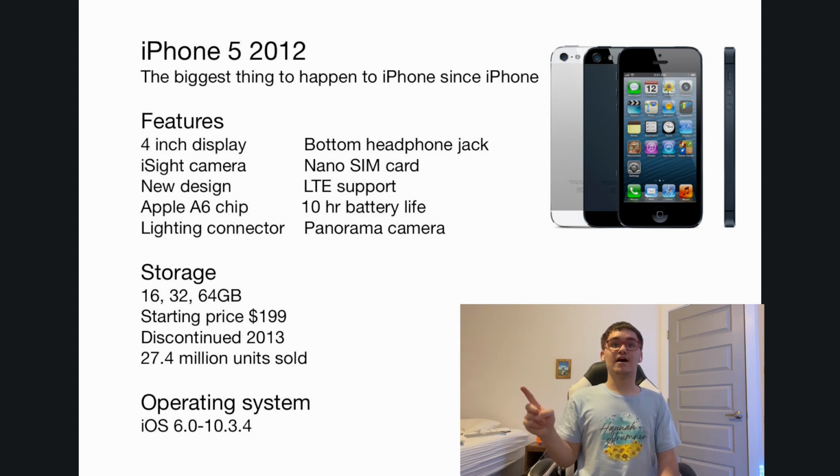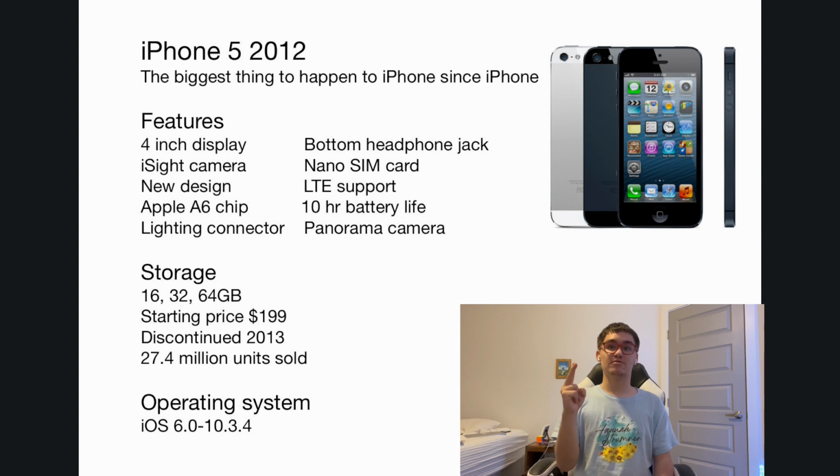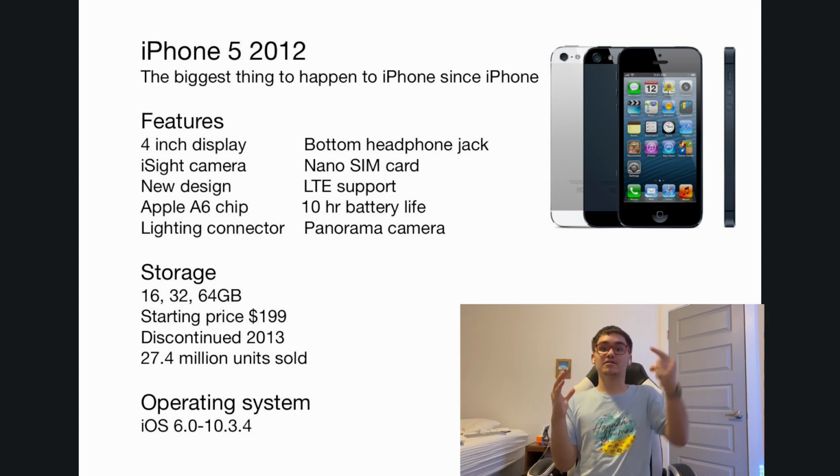And the iPhone 5's main features were a new 4-inch Retina display, and it has a brand new iSight camera, that's what we still use today, but Apple calls it wide camera rather than iSight now. And it featured a new design, slimmer aluminum and glass, much slimmer and sleeker as well. It features the Apple A6 chip, the first iPhone to get the Lightning connector, which we use today. The headphone jack was moved from the top to the bottom.